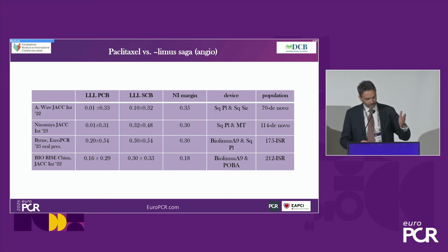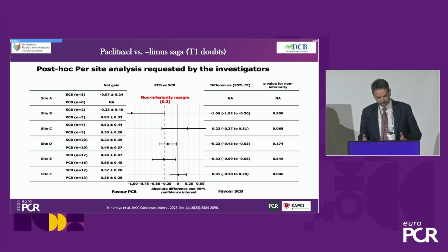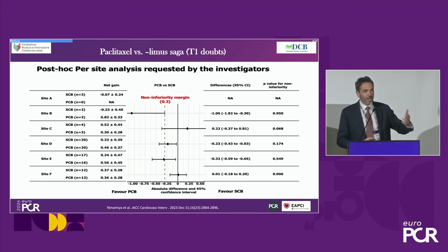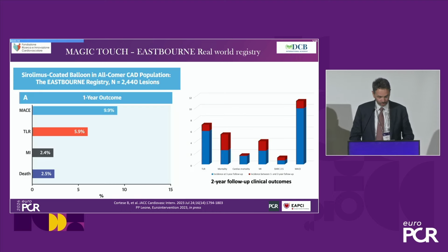Thanks. So, despite there being no difference in terms of clinical performance in these small size studies, many doubts actually came out from Transform 1. For example, you can see here in an analysis of each center's performance, there is a huge difference in terms of performance. In some centers, I would say most of the centers, there is a much higher performance of paclitaxel-coated balloons. In some others, the sirolimus-coated balloon is better. So this led us to several hypotheses, but most of all, we would like to understand if there is a real difference with a larger population of patients.